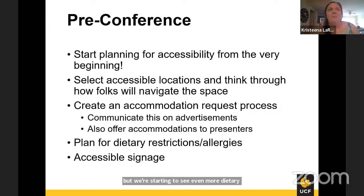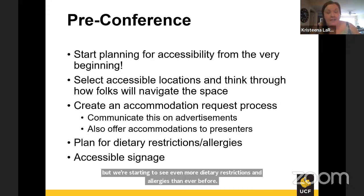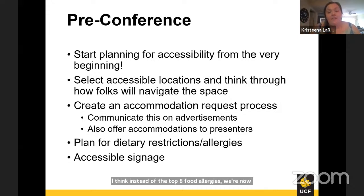And think instead of the top 8 food allergies, we're now up to 9. And so those are very, very prevalent. So when we're thinking through our food planning, are we creating inclusive options? Do we have a gluten-free option? Are our options nut-free, things like that?